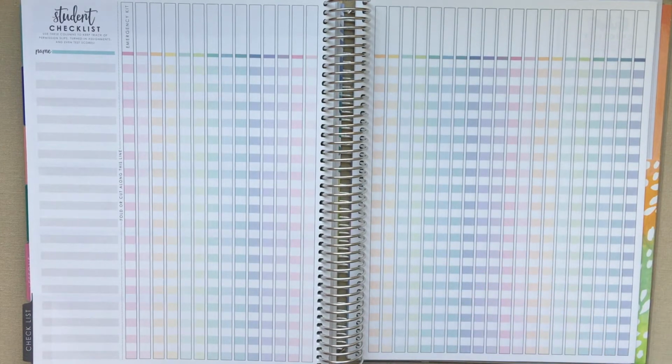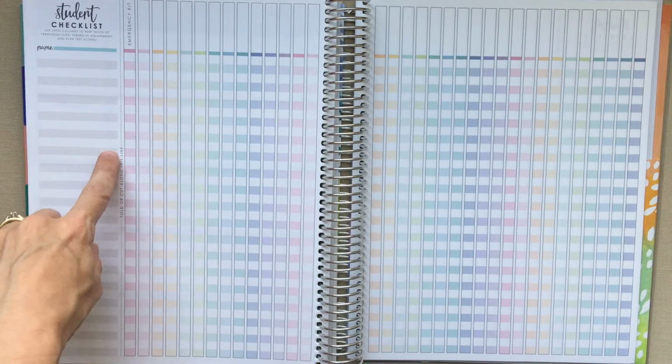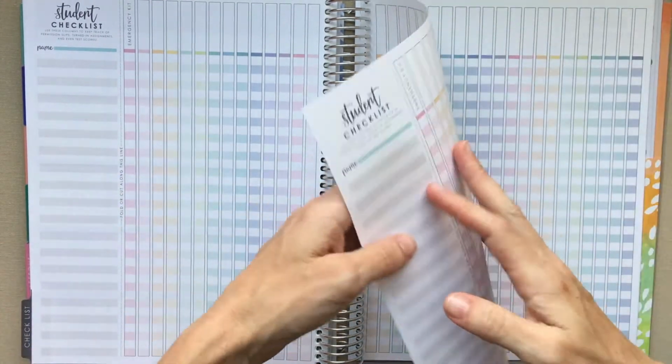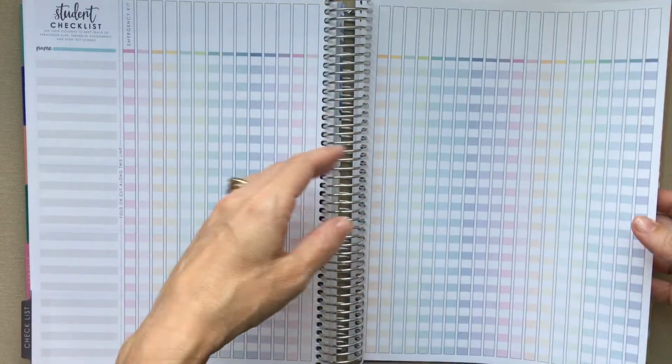I don't know what I'll use this page for. I can see how it would be useful in a classroom, but you can also fold or cut along this line. So, you can fold this next list if you don't want to rewrite the names and you need more.